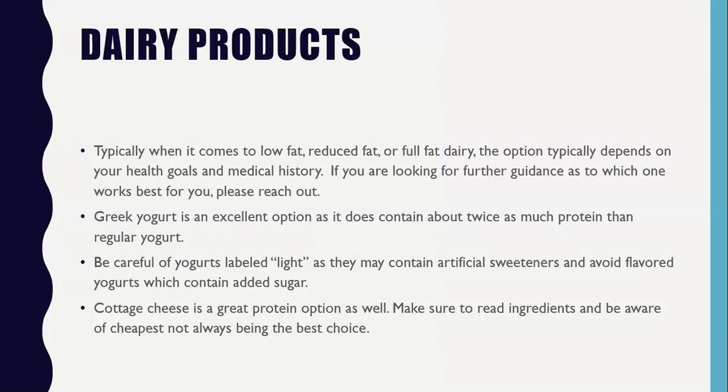Do be careful of yogurts labeled light, as they may contain artificial sweeteners, and again, avoid the flavored yogurts, which can contain a lot of extra added sugar. So plain is ideal. Just take time to read the labels. Typically, the fewer ingredients, the better, and add your own flavorings versus buying it already flavored. Those are the key concepts there.